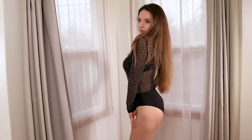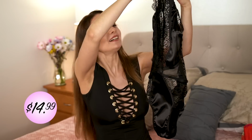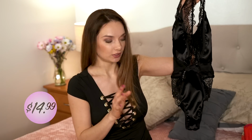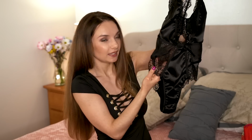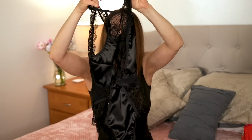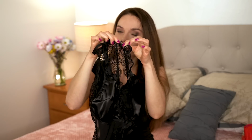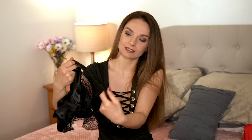So the next one, it's very nice, a bodysuit that's more like lingerie, and here three different textures: silky one, lace and sheets, very, very nice. And on the front, on the neck, a little hook, very sexy. Here no bottoms, it's just one piece.